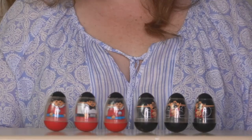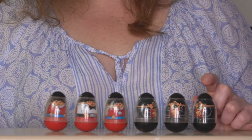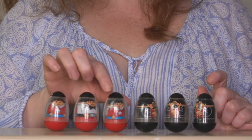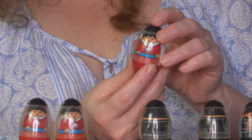And here we have a set that is really rare and hard to get, the Super Weeble. It came with Mr. Trouble and our superhero. And this is a very special Weeble. The special thing about the superhero Weeble is he can change from one character to the other.